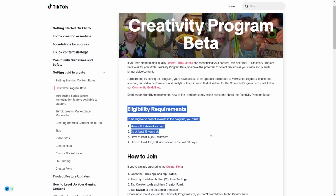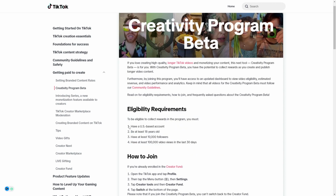Now on their website, it says about the eligibility requirements, and the first requirement says you must have a US-based account. However, I don't think they've actually updated their website because this is not true. They have also rolled this program out to countries like France, Germany, and even UK. So I'd recommend Googling the country that you're from to see if it is actually available in your region.